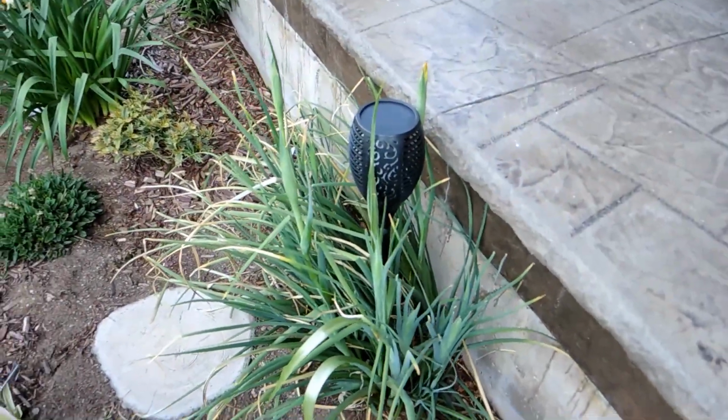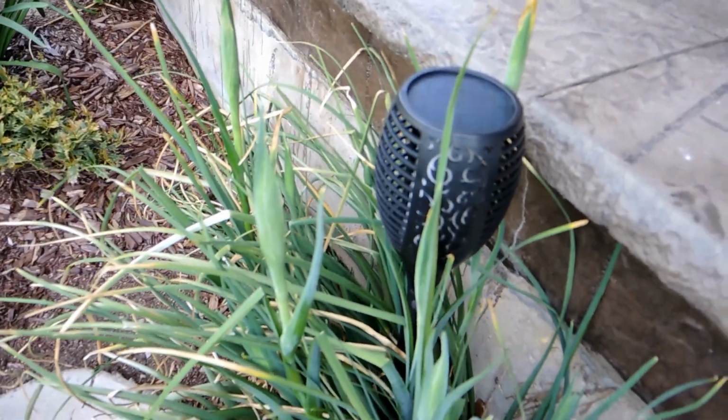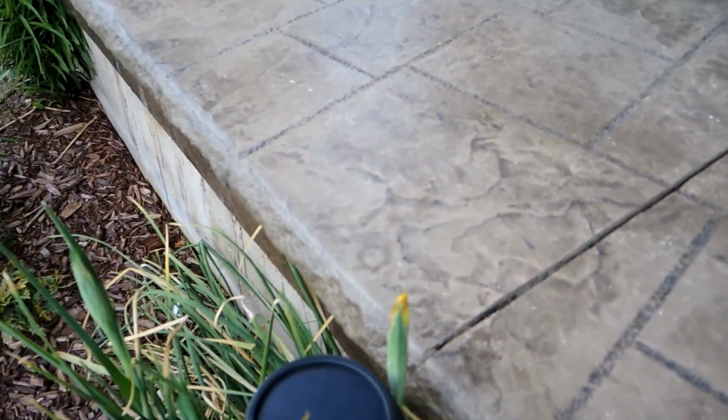We got another Dutch Iris here, and look at the flowers already starting. The buds here. Here we go. Oh, and this one here is starting to open. That'll be super exciting. They're a beautiful flower.